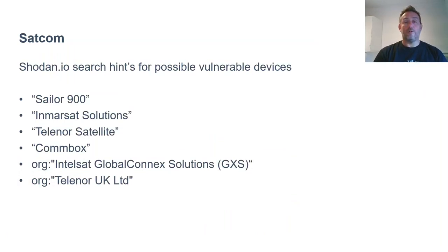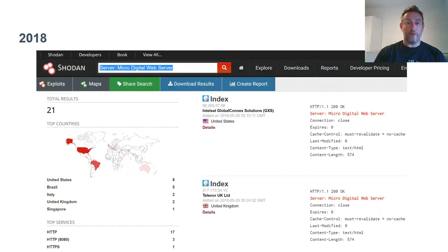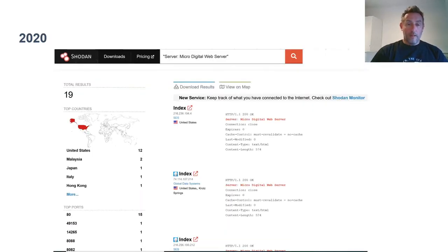You can look on Shodan for a couple of satellite dishes that are vulnerable to things. And the thing that I found was in Cobham TT-TEL systems in the MXP web server. And this is the search string where you use it. This was 2018. I had 21 online. At that time I was thinking, okay, there are a couple of them online, but not that many. But I found out a reason why, I will explain later. Yesterday I looked, there are still 19 online, not really 19, you have here on port 80 15 devices that are still accessible. Why not more?